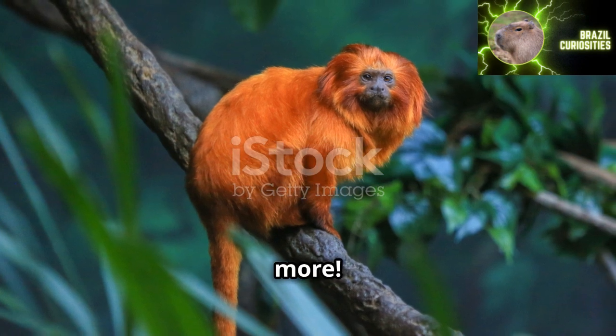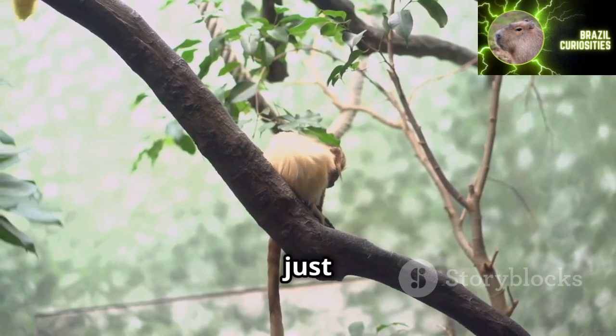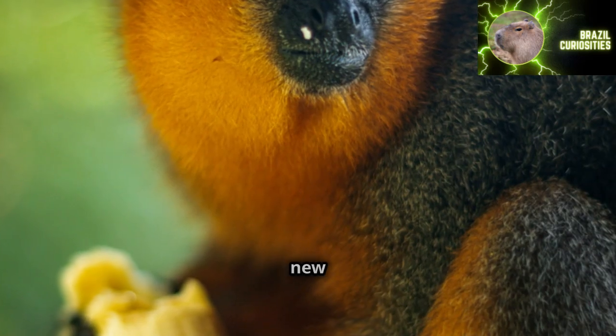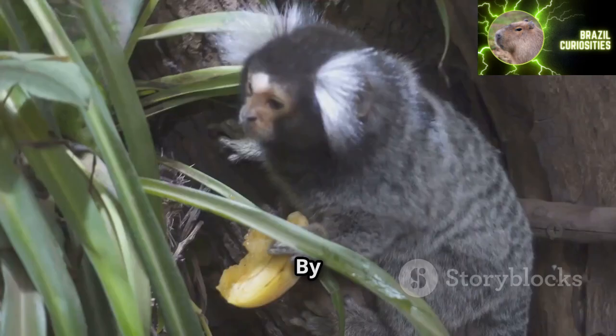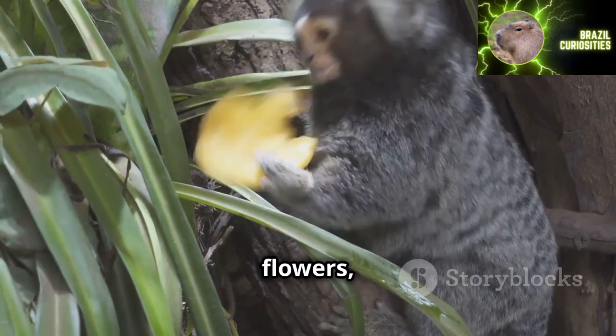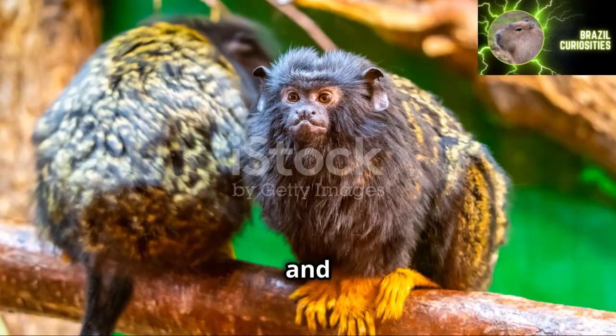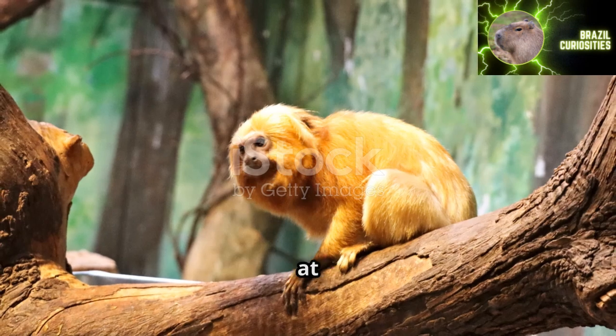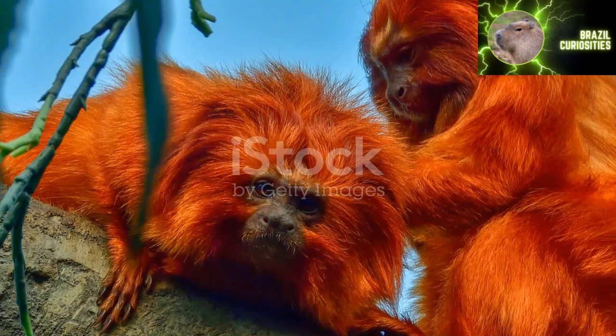And there's more. Golden lion tamarins aren't just eating. They're also important for spreading seeds. It's like they're planting new trees while they eat. By eating fruit and drinking nectar from flowers, they carry seeds in their fur and accidentally spread new plants everywhere they go. This is nature at work in a smart and amazing way.